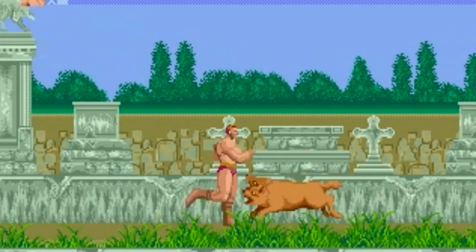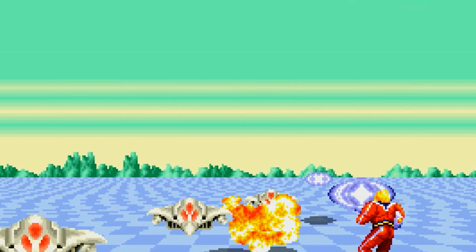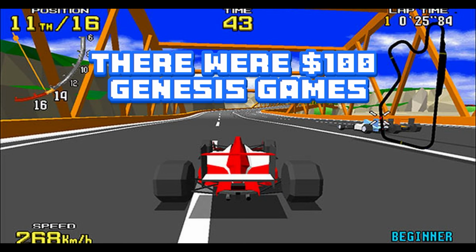Among the other games available for the Genesis Sonic-free launch were The Revenge of Shinobi, Space Harrier 2, Golden Axe, Ghouls and Ghosts, and Super Thunder Blade. There were $100 Genesis games.